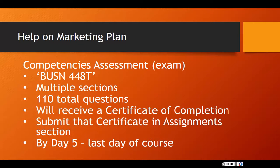Now, here's the key part. When you are done and you submit it, Peregrine will then send you a certificate. It's going to be a PDF, and it's going to say, yes, you, Susie Smith, completed the exam, and it's going to show your score. You need to then submit that certificate to me. There is a link in the assignments folder where you're going to submit that to me, because otherwise I don't see the score, because it's an outside company. So by the end of the course, by day 5, you need to have taken the exam and then gone in and uploaded that certificate in the assignments folder.